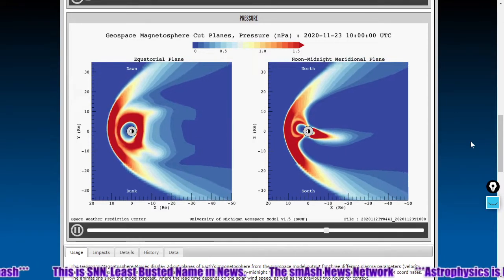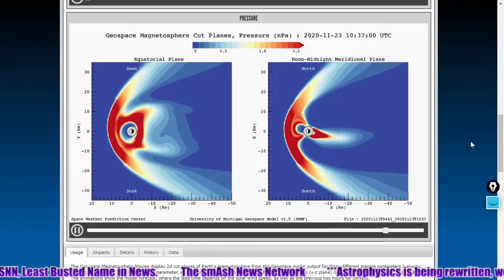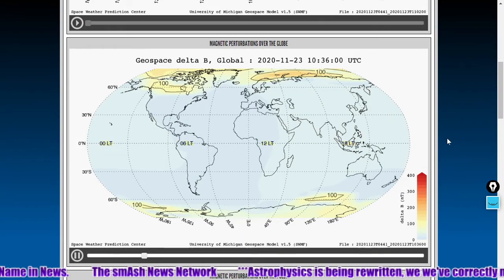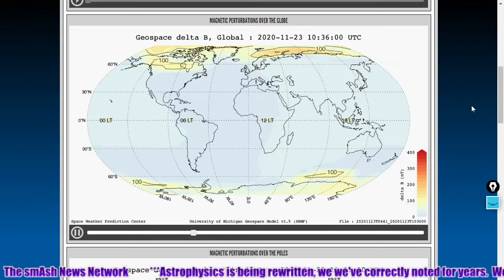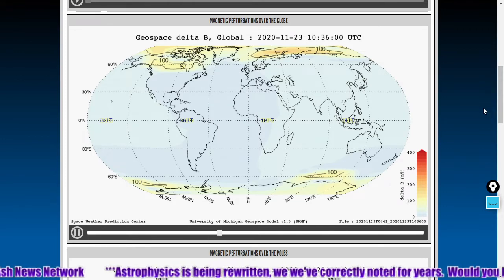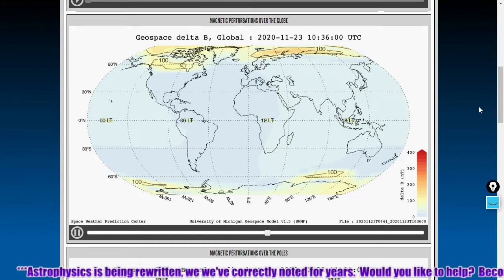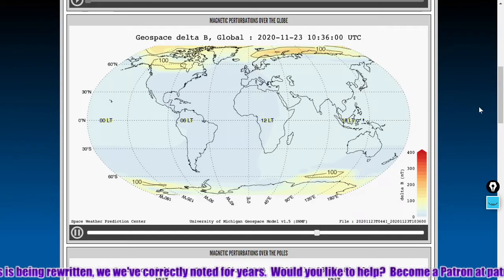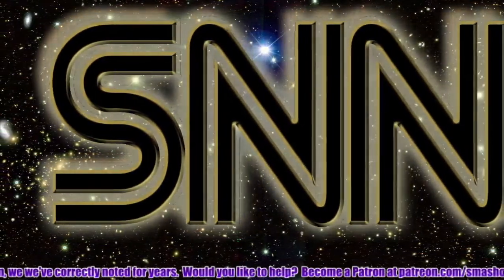Sadly, the ground magnetic perturbations have not been working. We'll only be able to show you a still image today. That's what's going on in the geospace. Significant pressure. So here is the magnetic perturbation map for the globe. And we don't see any animation there. I don't know what's going on with it. Leave us a comment if it's a browser issue, if you're able to load this data. We are not. But there's the best we can show you at this time at the Smash News Network.